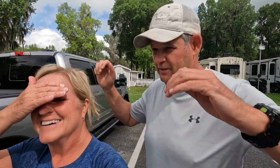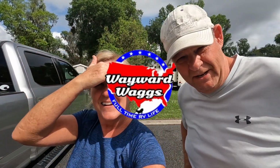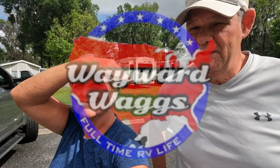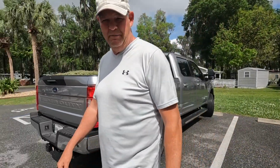Well, sometimes there's good influences on your life, and sometimes there's bad influences on your life. I'm not sure how to classify this one, but this is a Wayward Waggs, Dustin and Leslie influence on us. We're in Margaritaville, they had these Turbo Ant little scooters which look awesome, and so we're not going to do e-bikes. We decided to get a scooter, and we're going to try that out. So we're going to pick it up. There we go.